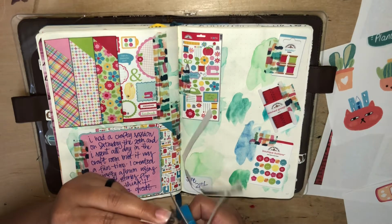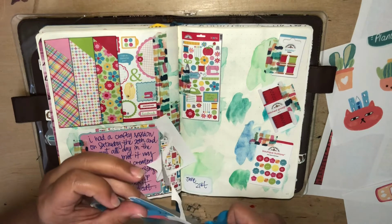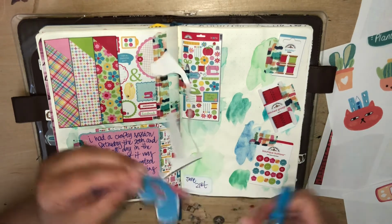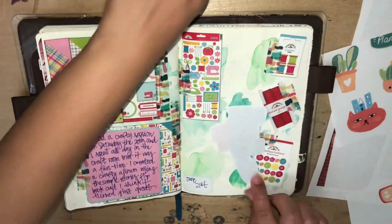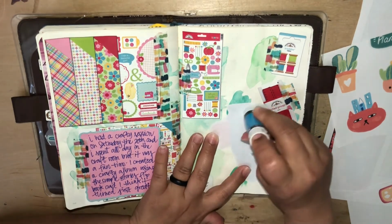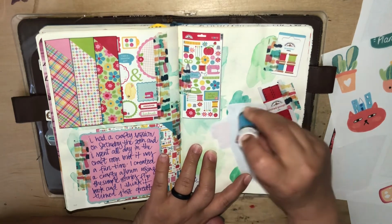So this cat has hearts in its tummy and then has wings. So it's like a Cupid cat. But I think he fits right there. So let's just put him right there. This is again from LittleMagicalArt on Patreon.